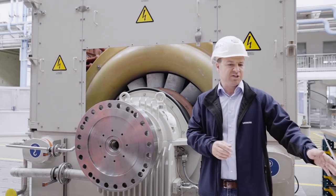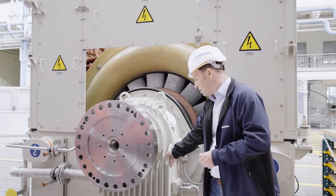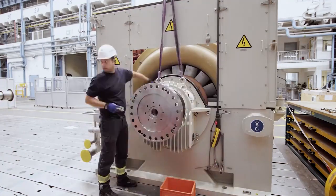Afterwards, we will mount our extension shaft on drive end and on non-drive end, support the rotor, dismantle lower bearing blocks. The big move is just ahead. The separation of rotor and stator.